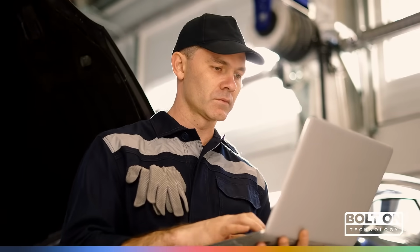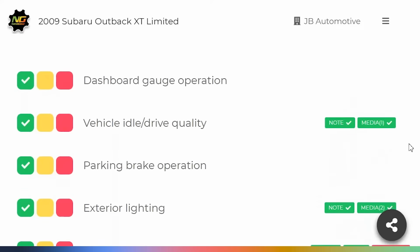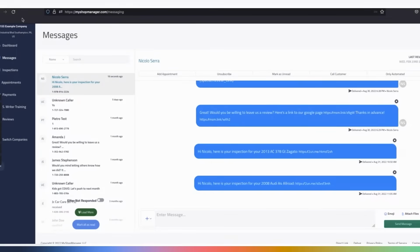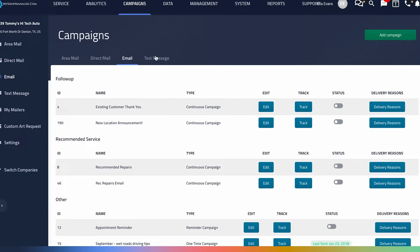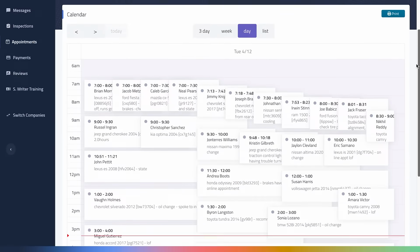We took the digital inspection power of NextGear and combined it with the marketing performance of Retention Pro for a full-throttle business acceleration tool. Stay tuned in to your customers before, during, and after their service with fully integrated two-way text and email marketing campaigns and advanced appointment scheduling.